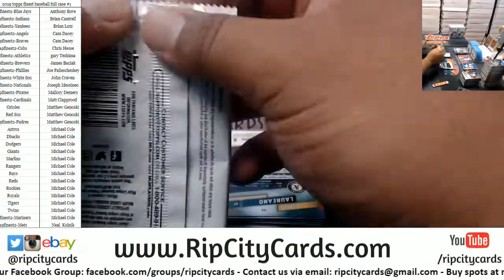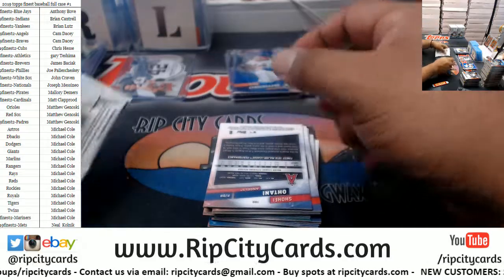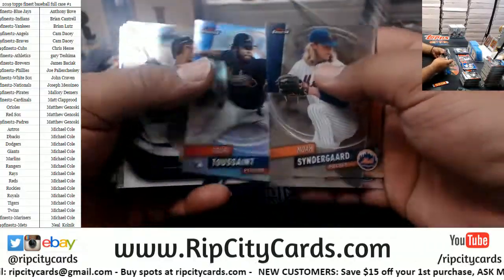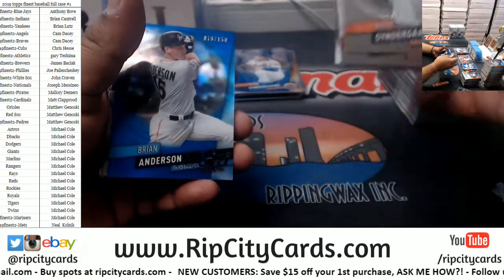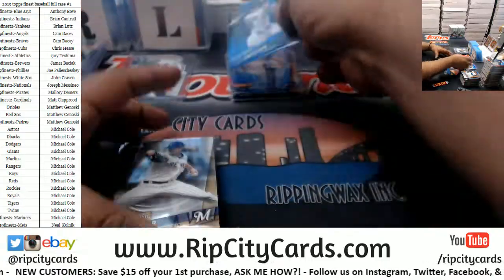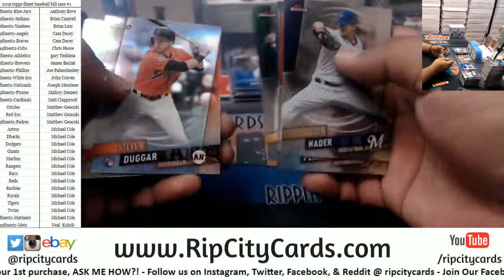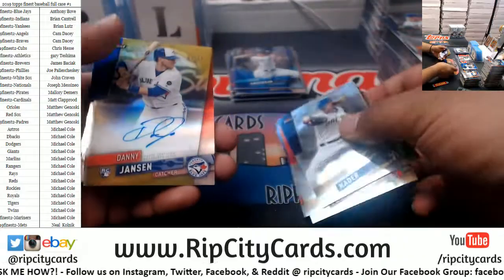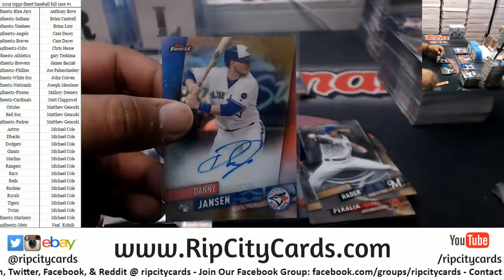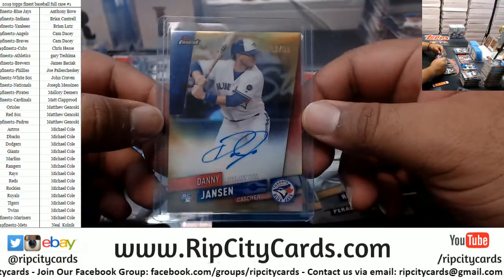We got two boxes left. Big hit. We need a big hit. Especially for my peeps without a hit. Right, we got Brian Anderson to 150 Marlins. Now the logo's kind of growing on me. But nothing will beat the original logo. Nice. A Danny Jansen, 10 of 50 for the Blue Jays. Would have been nicer if that was the Vladdy, though. Still very nice. There you go, Blue Jays.